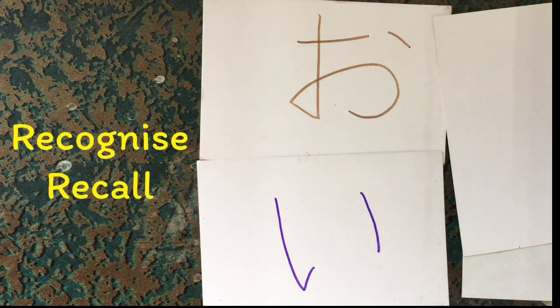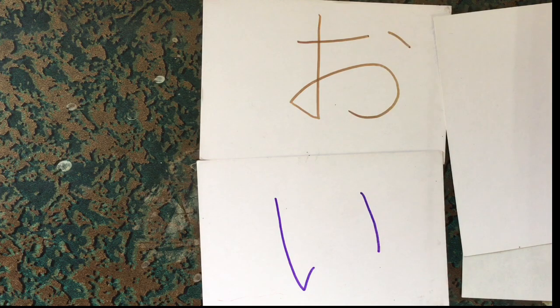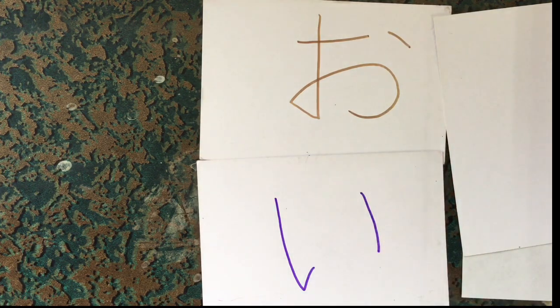A flashcard is a card that has information on both sides, which helps you in remembering things, basically memorization. So it can have a question on one side and an answer on the other. I use flashcards to memorize vocabulary and kanji mostly.